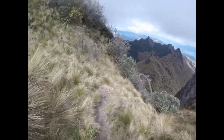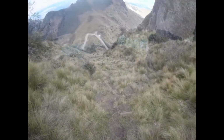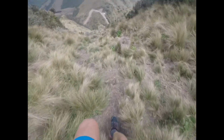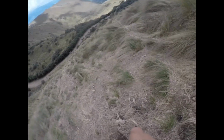So as you heard, I got back to that top where I thought it was the first one, and I only had the grass part to go down, but this time I went on the side where I should have gone up, so it was much easier. This part was so steep that I was just sliding on my ass on the grass.